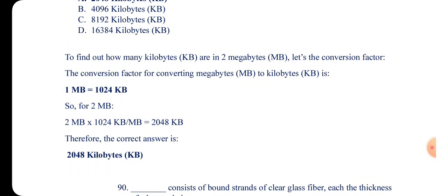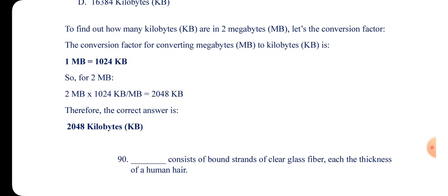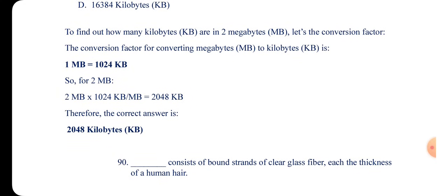Now you are done, so I'm continuing. To find how many kilobytes are in 2 megabytes, let's use the conversion factor. The conversion factor for converting megabytes to kilobytes is 1 megabyte equals 1024 kilobytes. So 1 megabyte is equivalent to 1024 kilobytes. The question says we are calculating for 2 megabytes, right? So this is how we do it: 2 megabytes times 1024.